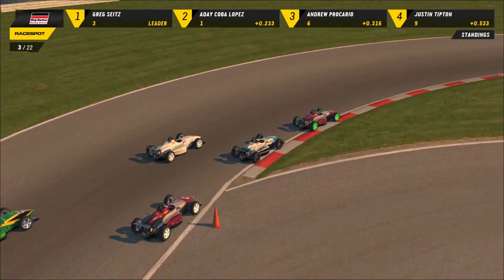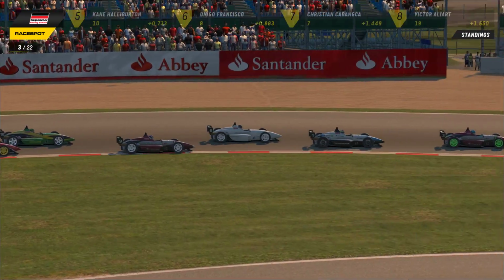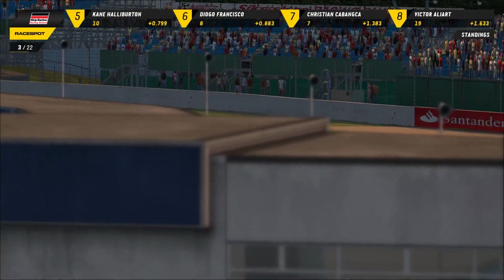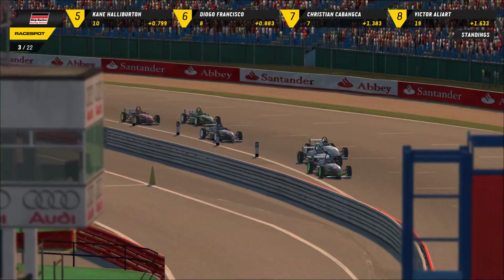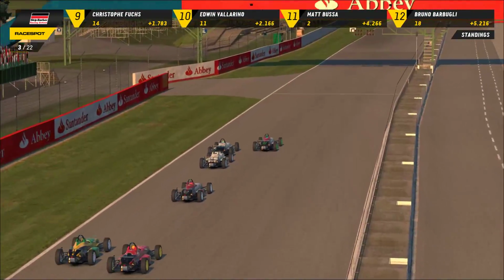Yeah, going back into Luffield, and for now Greg Sykes really has the advantage here, but Adecobo Lopez still looking good here in 2nd place, and I think this is the first time in a couple laps that we're going to see the leaders going single file into the start-finish line. Well, not for long actually, because I think Andrew Procario is really looking, and Adecobo Lopez also having a look.